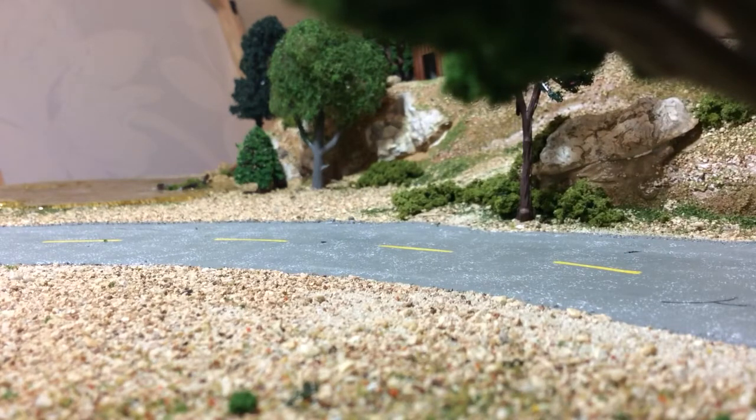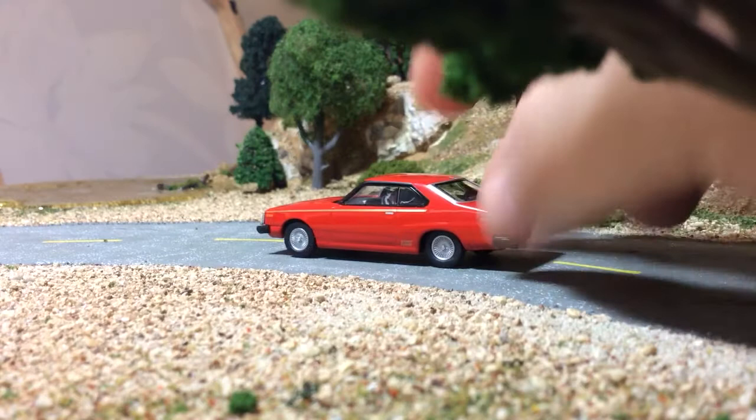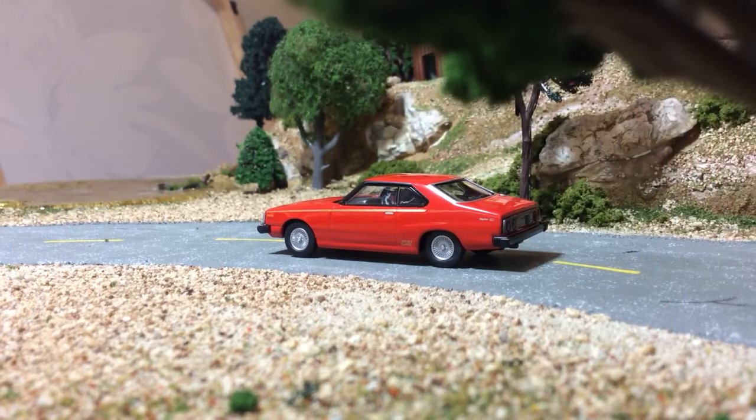And I'll go, I guess, in age of when they came out, starting with this. This is a Japan Skyline. It's a 2000 Turbo GT ES. This was one of my favorite body styles of the Skyline, the old Japan Skylines. It was one of the last Skylines that had the surf line until they went back to the R32.